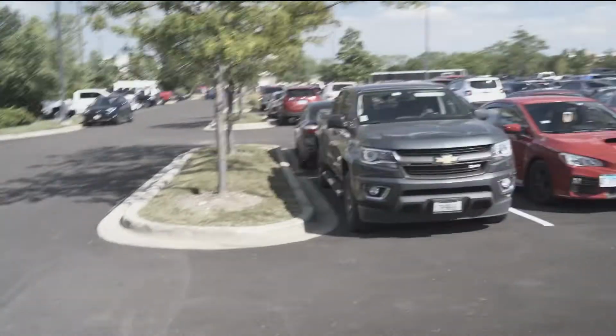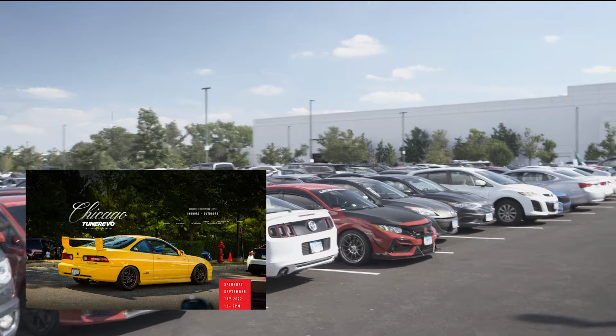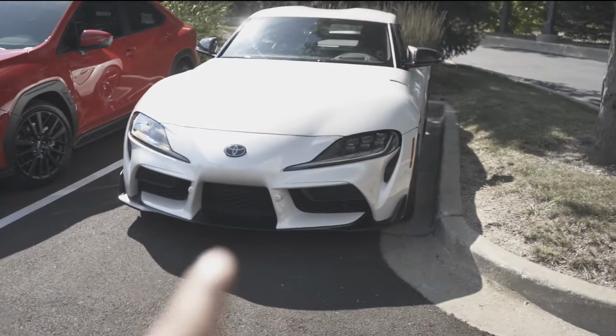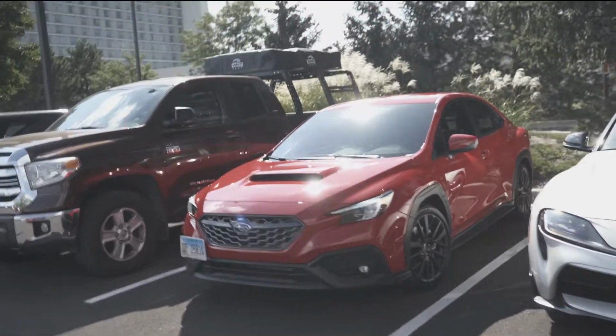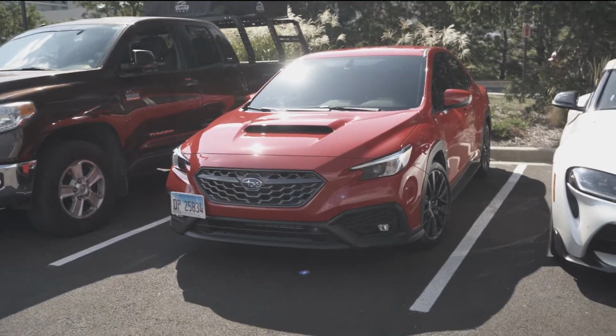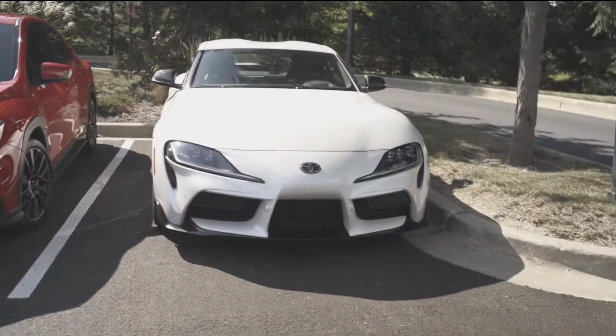What is up, guys? We are at Tuner Evo in Schaumburg today. I have the Supra parked up next to the 22 RX. First time honestly seeing a 22 up front. Kind of looks good, I don't know, but you know, I'll always take my Supra over it.